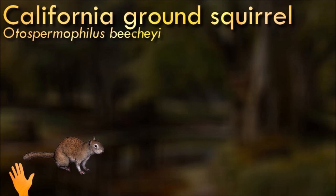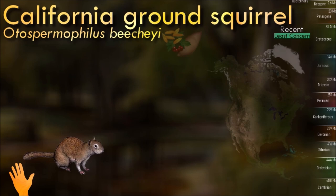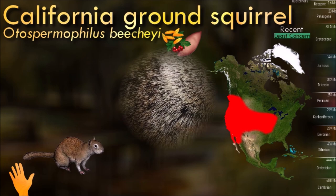As is typical for ground squirrels, California ground squirrels live in burrows, which they excavate themselves. Some burrows are occupied communally, but each squirrel has its own entrance. Vigilant behavior in squirrels is a defense mechanism to avoid predation.